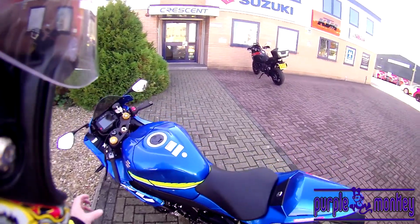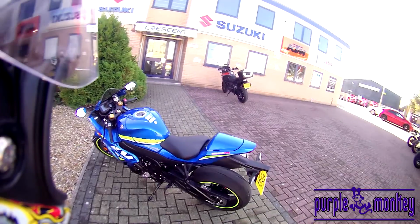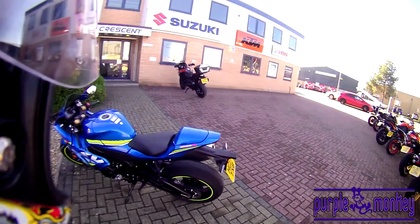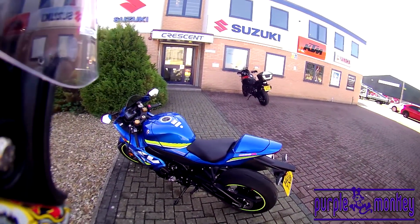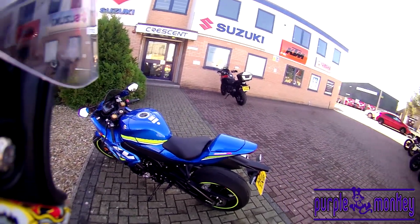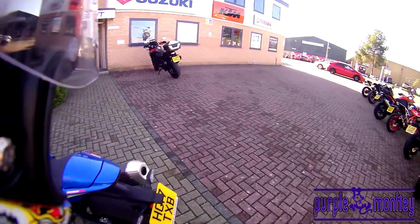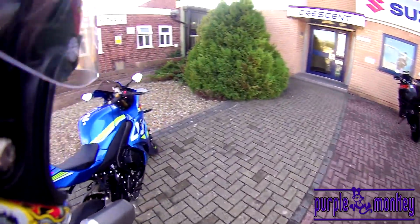I felt the clutch biting point was right at the end of the lever. Even though this bike's only done 800 miles, I would have thought, well, maybe it can be adjusted, but the clutch was quite far out. Nice and light. I think it could be a commuting bike.